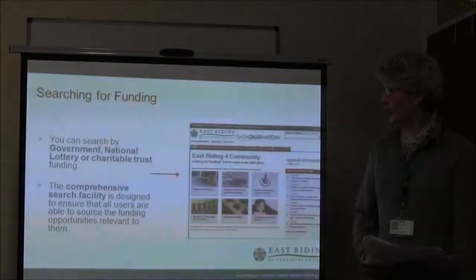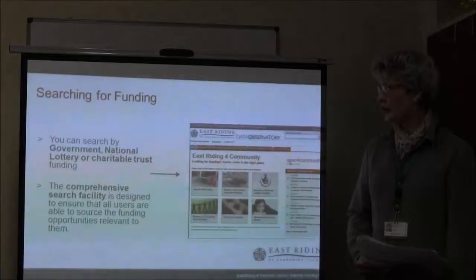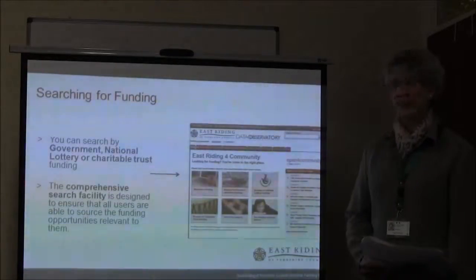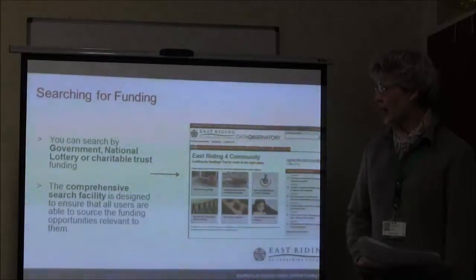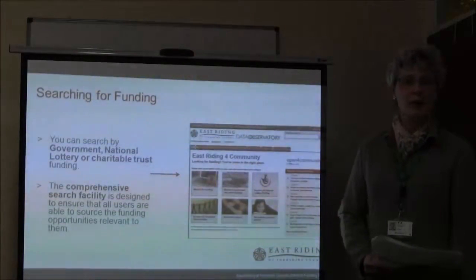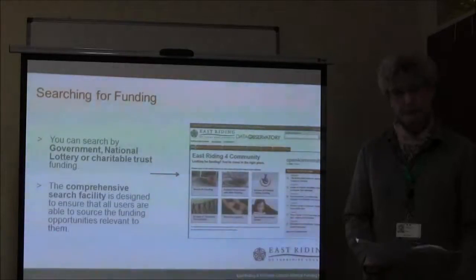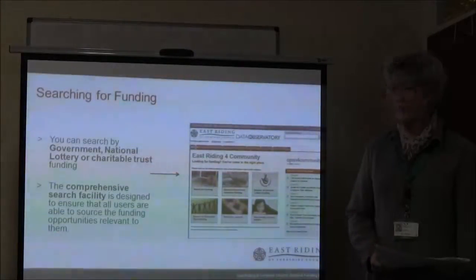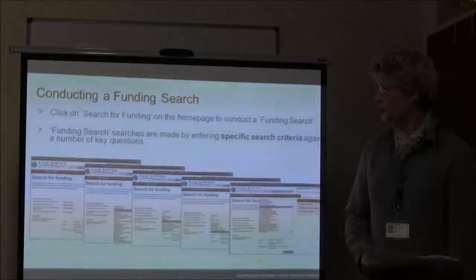Then you can start searching for funding. And you can do it in a variety of ways. You can search by type of funding, for example, government funding, National Lottery funding or charitable trust funding. And I will say a little bit more about that in a moment. But the idea is to make your funding search as easy as possible. So, let's have a look at what happens if you conduct a funding search.